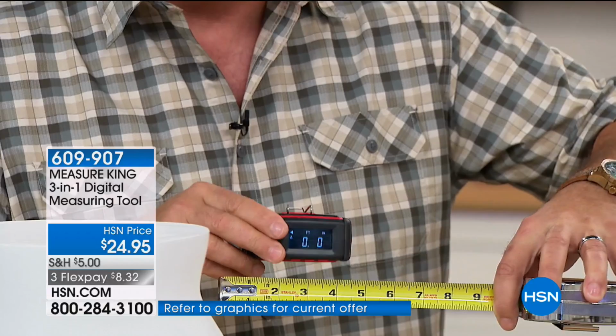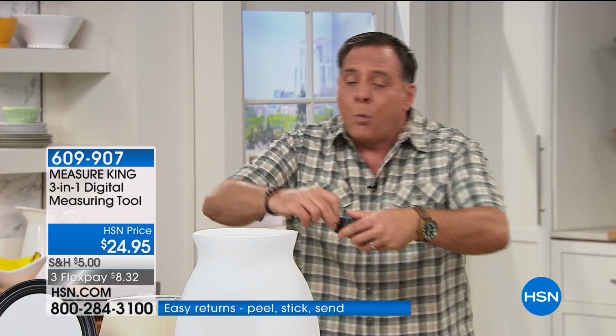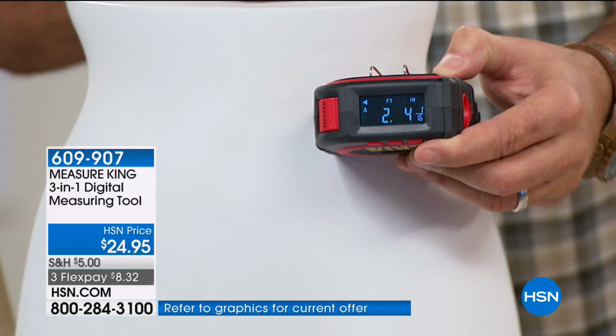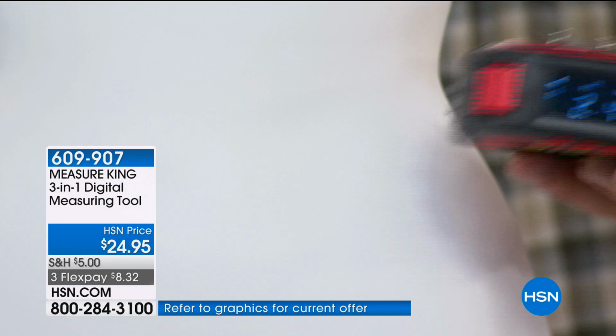If you're a seamstress, and you're trying to fit somebody for a coat or something, you just want to know what your waistline is. Watch how easy it is to do with that string. There's no guesswork involved. I hit the button on the back of this, and look, there's the measurement right there. I'm not trying to read a tape. It's 2 feet 4 inches. I wish my waist was that, but it's 2 feet 4 inches around this particular mannequin. So you can see how simple, how quick that is to do.